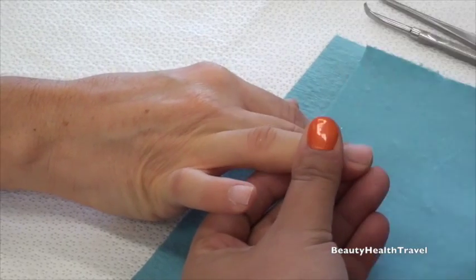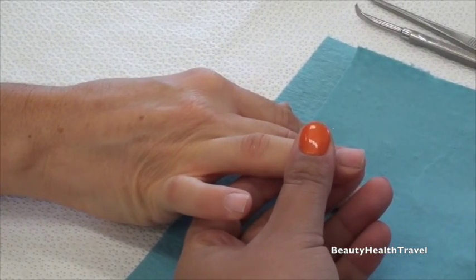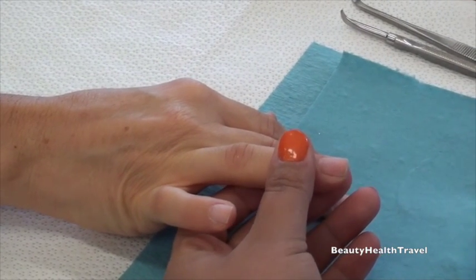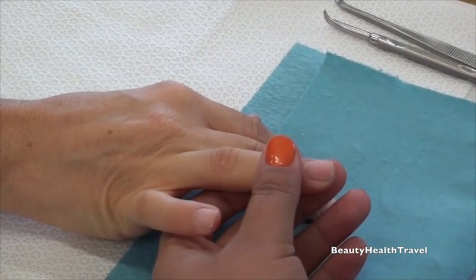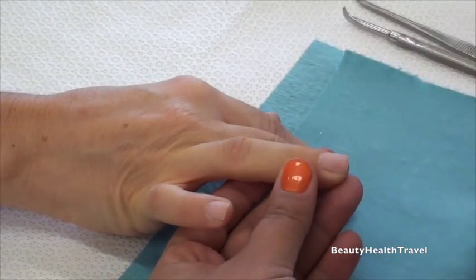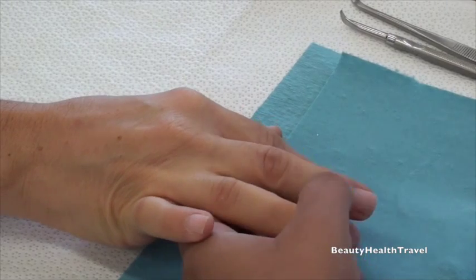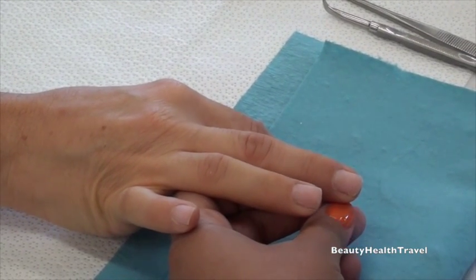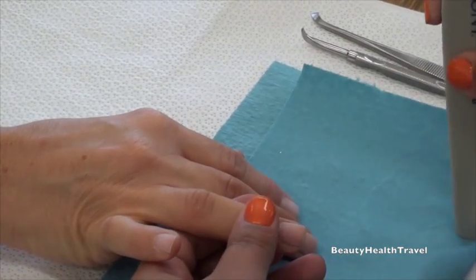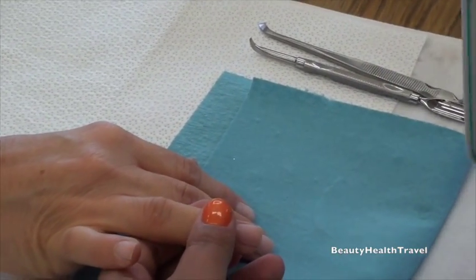It's not like really rough? No, you can feel it if you want. It's really pretty fine. Oh, okay. This is also what you would use like after acrylics to buff it out before you put like your top coat. And on the other side is the 100 grit, but you could use that if you're trying to like scuff the top of, like, to remove it. But you never want to use anything coarser than that on the natural nail.